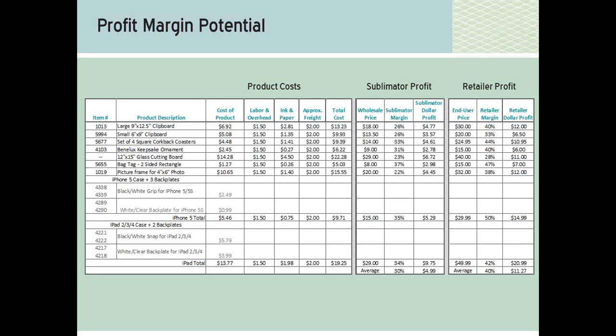Now for your total cost as a sublimator of these products, we've estimated the cost of the blanks from any Unisub distributor, labor and overhead, which we figured at $1.50 if you're sublimating multiple items at a time, and your figure may be higher or lower than this. We also looked at ink and paper. How much ink and paper does it take when you're sublimating some of these items? And we looked at 2.5 cents per square inch as what we used for our calculations.